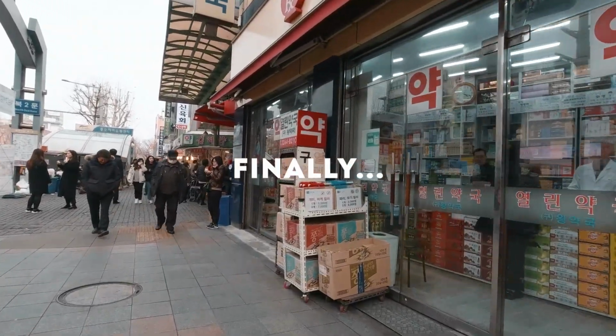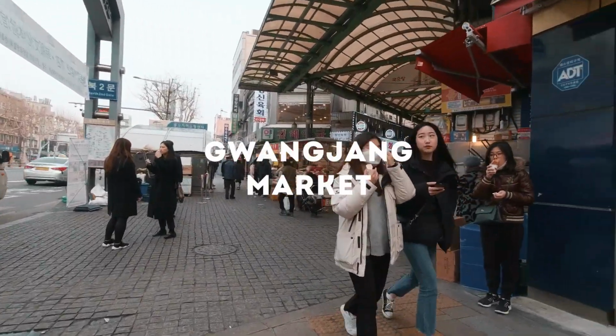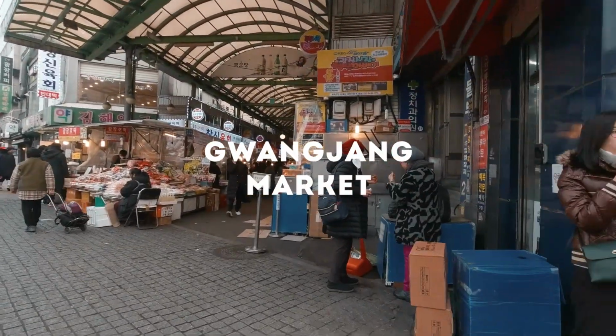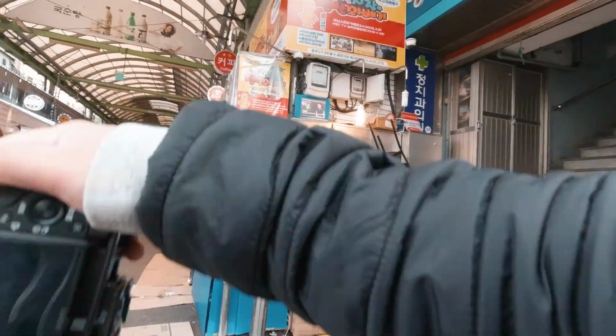So after taking the long route, I am finally right here in Gwangjang Market. So as I keep taking photos, inside I'll be making my way into a specific stall that's in the middle of the market.